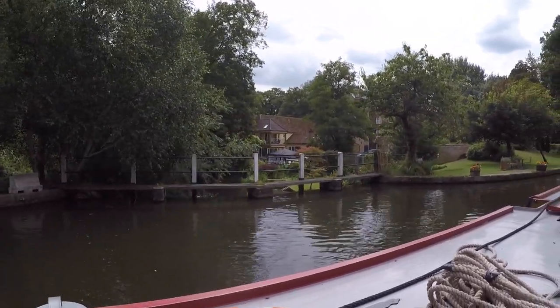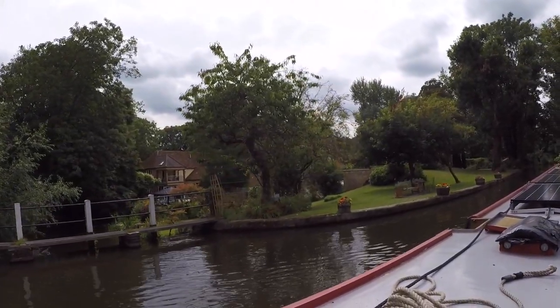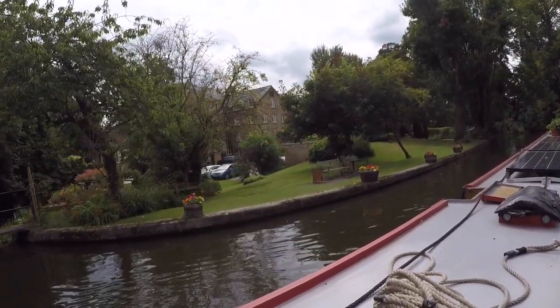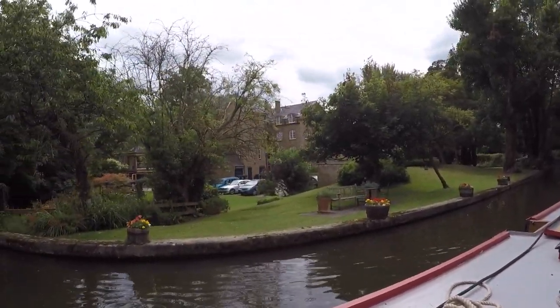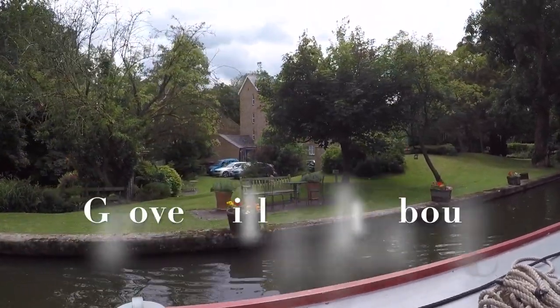That's pretty. An old mill. This is King's Langley. Coming up to the Grove, so this is the Grove Park. So is that Grove Mill once upon a time? Beautiful.